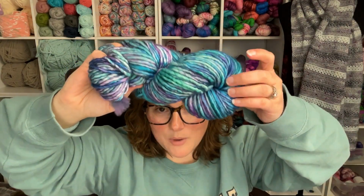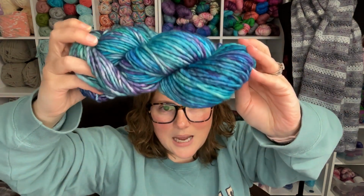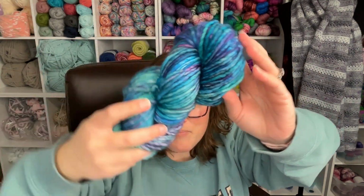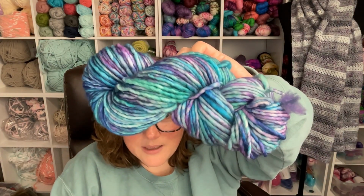I did quickly twist up the colorway that I dyed more of today. I have no idea what I'm going to name it, so I'm open to suggestions. This is my single ply bulky base, and oh my goodness, I'm obsessed with this colorway.